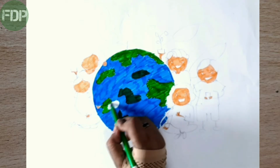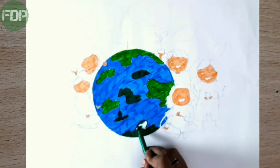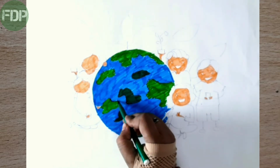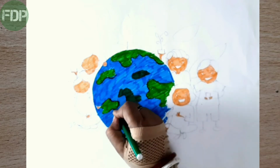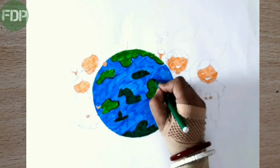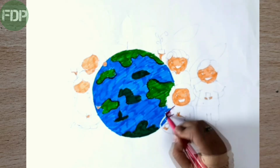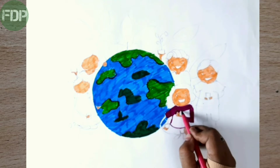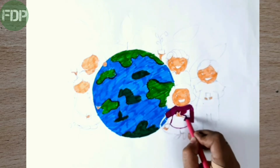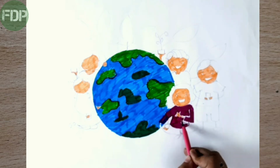Now, fact number two. The first ever Earth Day was in 1970. That's right. The first Earth Day was over 50 years ago. It started in the USA. Earth Day first started there. This was until 1990 when it became recognized worldwide.